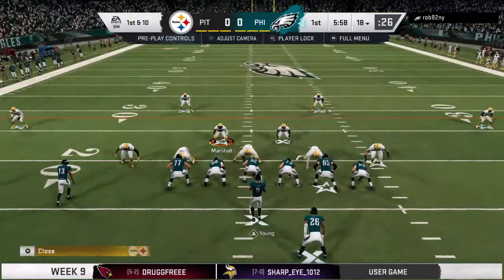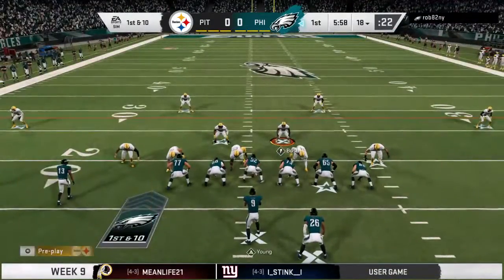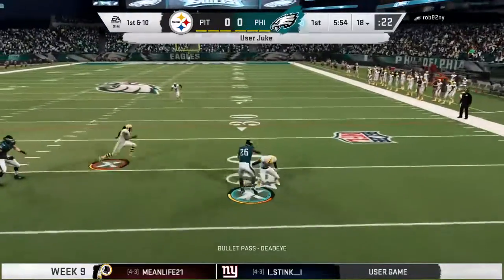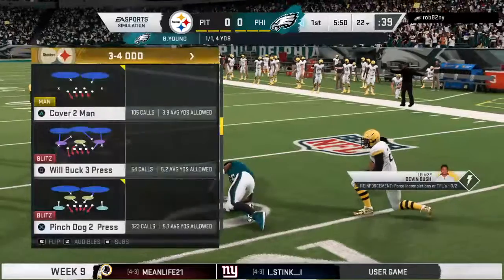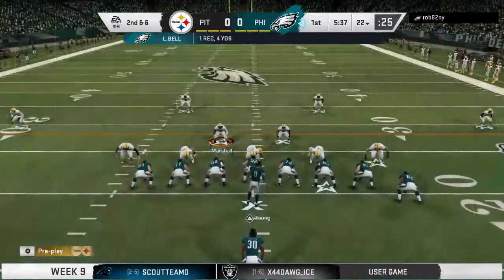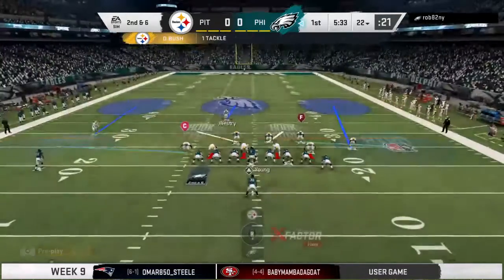Set, 90, roll. First and 10, Young. Caught here by Bell. Gets it up around the 22, but no further. Did flash the fancy footwork, but not much to show for it. Four yards on that last completion, so that sets up 2nd and 6.